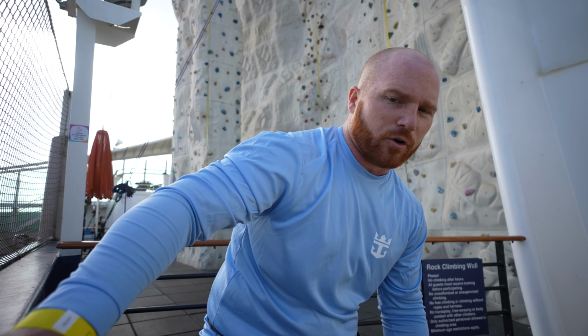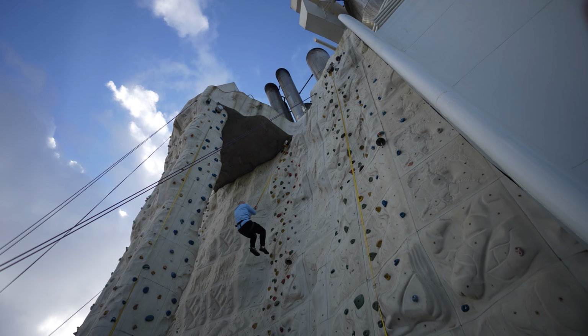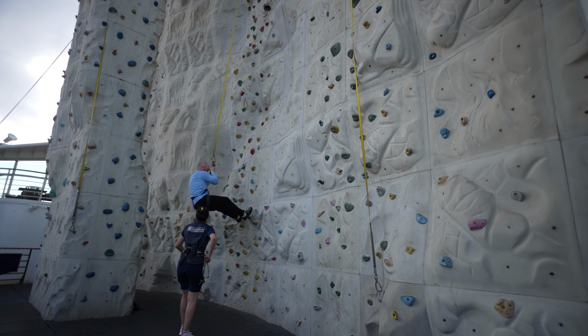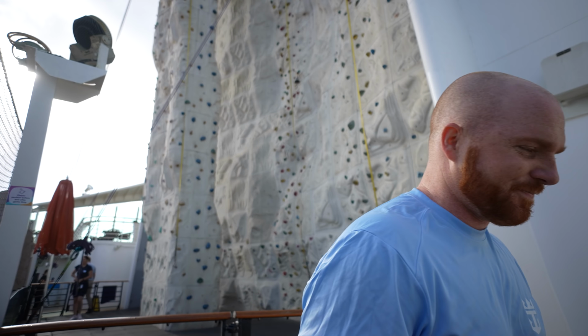Because anytime that I've ever wall climbed before, besides on the Harmony, because it's the same system, I've always had somebody at the bottom rappelling you down. So, you know, no matter what, somebody's down there to catch you if something happens. Here, you're putting all of your faith in a machine that's going to catch you, but it does.